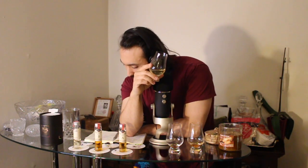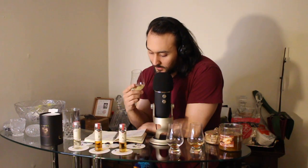Cigar smoke. I can see why the description and the Flaviar thing didn't really give me much fair warning for the nose, because it doesn't smell that complicated. I'm not getting cigar smoke. I don't know what that person was thinking.